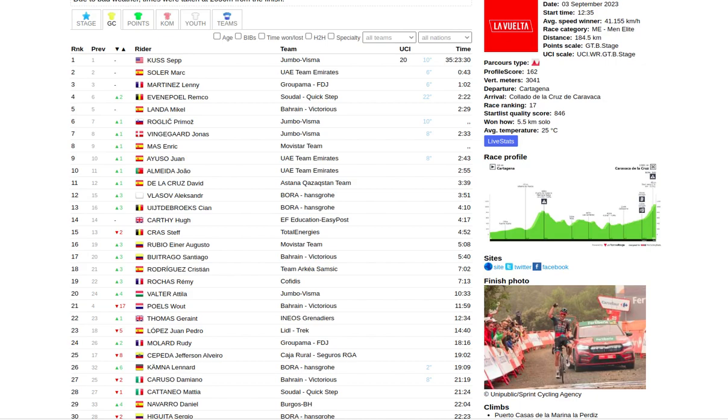So Roglic is then the next favorite. He's only 7 seconds behind Remco. I expect him to lose somewhere between 15 and 30 seconds to Remco on this course, because this is the course that suits Remco a lot. And then Vingegaard is 11 seconds behind Remco.